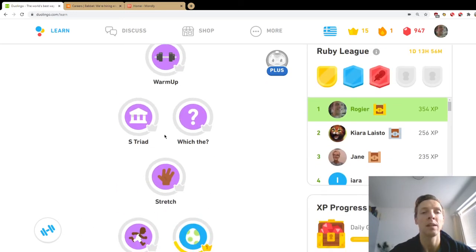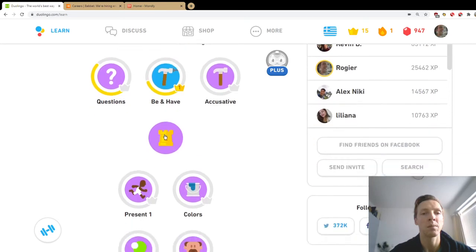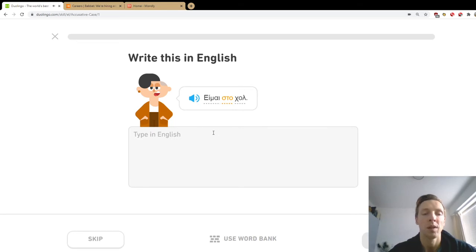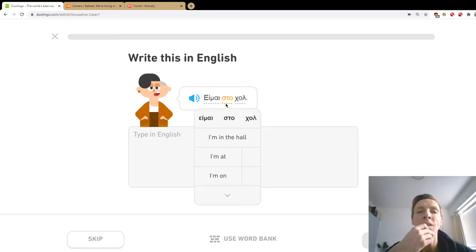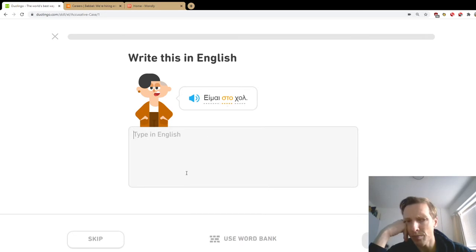It doesn't have any crowns here or a yellow circle around, but I suppose I did all of these. Well, I'm just gonna go for this one. Accusative. Let's see how far it's related to ancient Greek. Okay, so this is a new word for me. Stop. That's funny, so hol sounds like English. Hol. Stop. And this is like in or at the. I think this is like a preposition. I think Duolingo is not always very good at that.